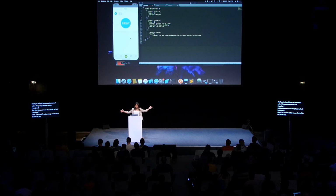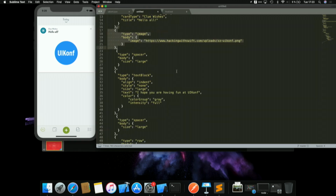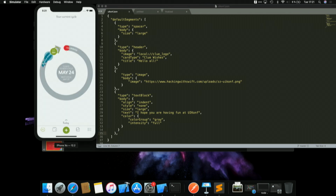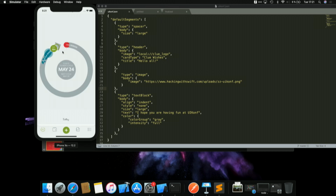So now you have a logo. But wait, there's more. OK, we're going to add just a title, because I really like when people are having fun in the UIKonf. So save it. Of course, this has happened. At least you're entertained. Now let's try again. Debugging in real life. And last but not least, let's add a button, because I wanted to confirm that I'm having fun here at UIKonf.